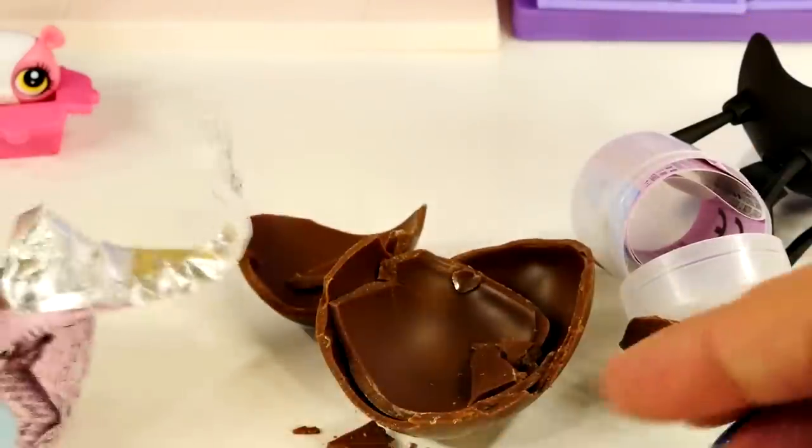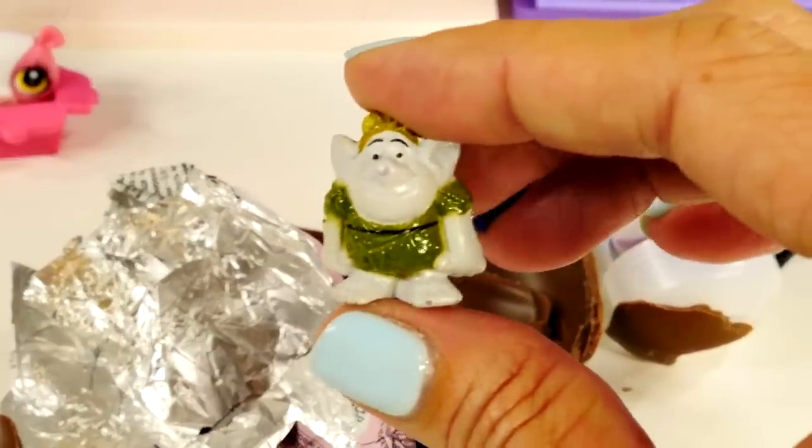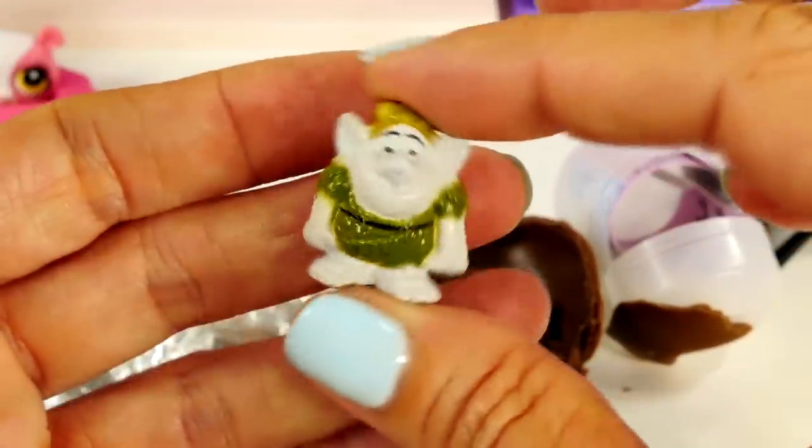Oh, but of course, no, we got another Pabby. No offense, Pabby, but we have so many of you. Oh, we have a lot of Pabbies.